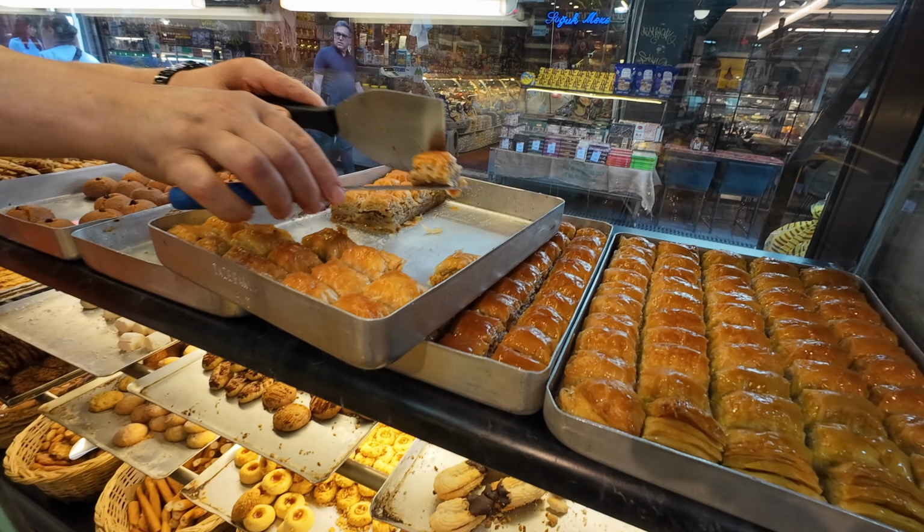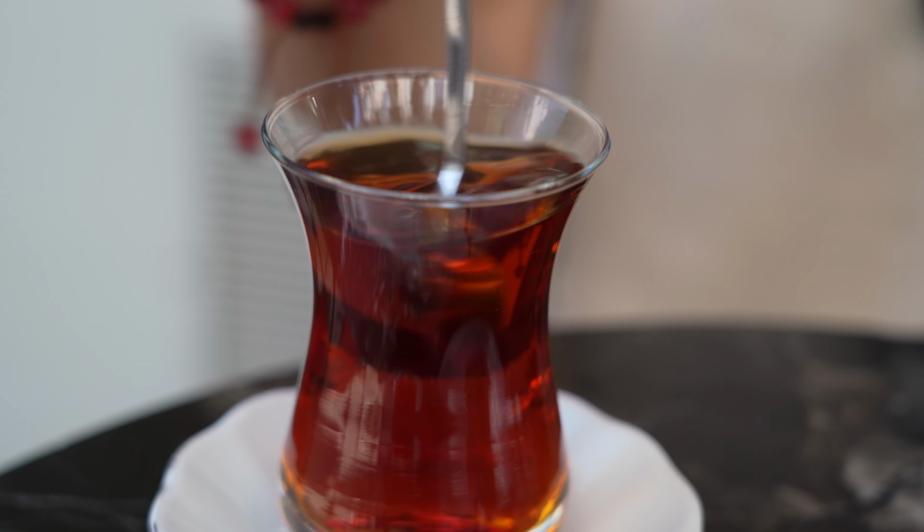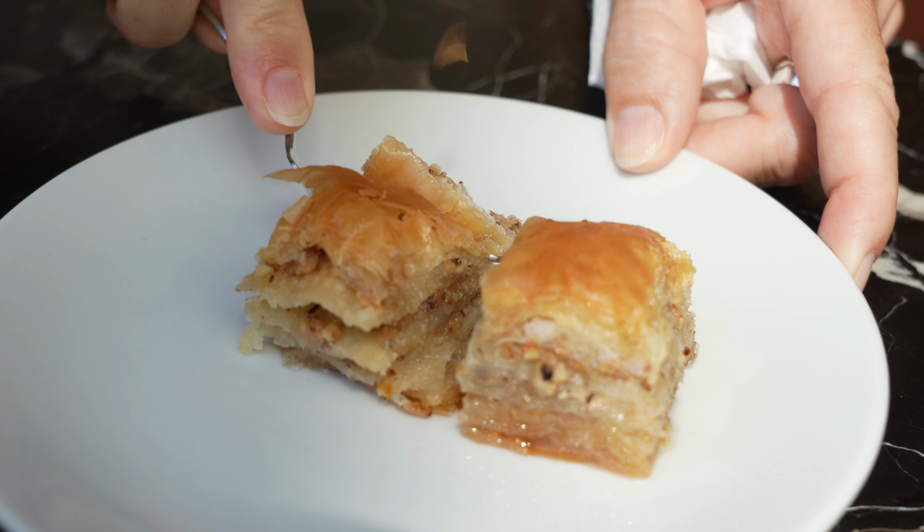After walking around Kadikoy for a while, I found a nice place to relax where I had a Turkish tea and some delicious walnut baklava.